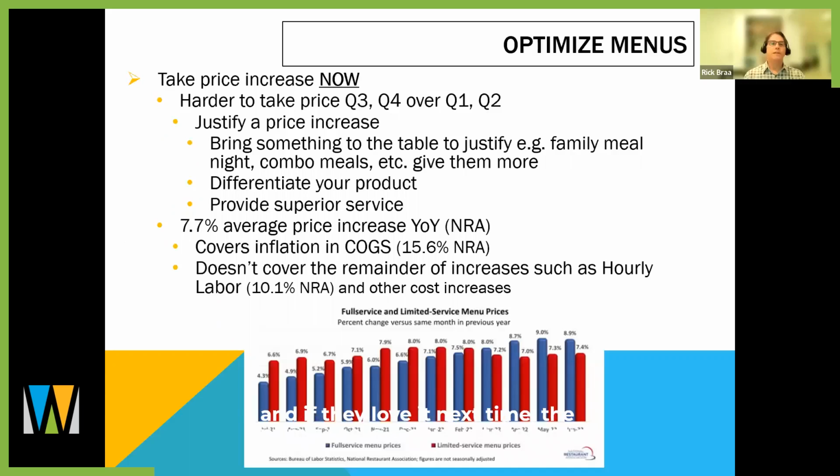Next on optimizing menus is take a price increase now. It's going to get harder to take a price increase as the economy begins to cool off, and in Q3 and Q4 than it has been in Q1 and Q2. So if you haven't taken a price increase, or you've taken a small one, take another one now.